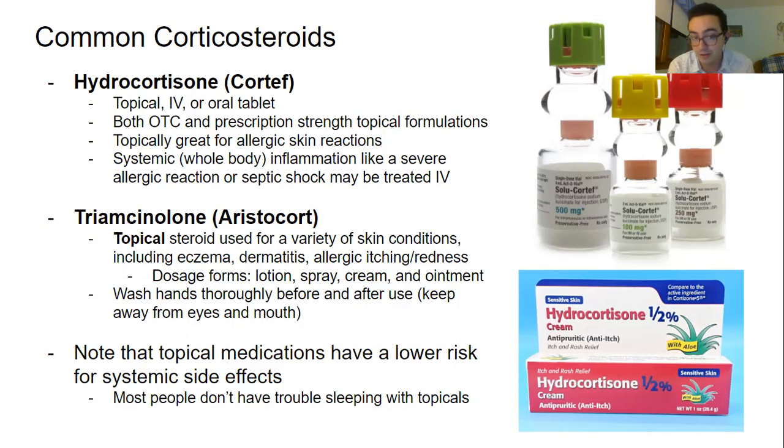Now, we want to remind each other to wash hands thoroughly before and after use. Not just Triamcinolone, but any topical medication. If you are applying it without gloves, then you got to wash your hands, keep your hands away from the eyes and the mouth. That is probably the most important counseling point.